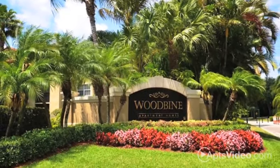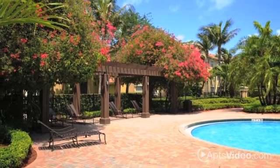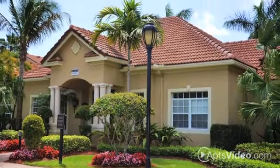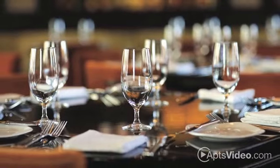Experience the lifestyle you deserve at Woodbine. With easy access to the interstate and turnpike, you'll have the world at your fingertips when you make the move to Woodbine. We're located in Palm Beach Gardens, just minutes from downtown in the vibrant shopping and entertainment district, and a wide selection of delicious dining options are nearby.